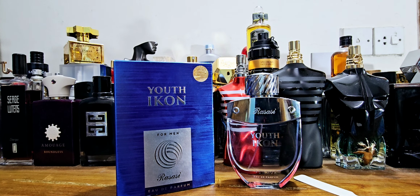Okay, overall, Youth Icon, I'll give it a 7 out of 10. For the price, it's really good. If it was expensive, I would give it like 6.5 or 6. But as an overall package, I think this fragrance does a decent job. It's not really a pinpoint clone of anything. That's why it gets a straight up solid 7.